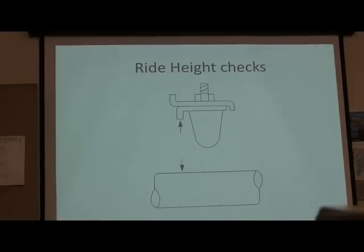Occasionally you'll have weak springs or something like that. All of the pre-checks that you're doing are basically looking for worn out parts or, you know, ride height and all that kind of thing. So make sure you do that kind of thing right there.